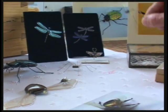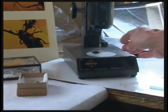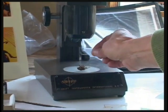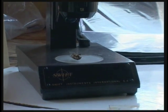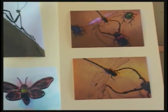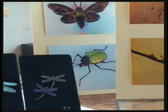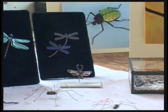Just thought you'd like to meet Snyder the spider. Brought my microscope so people can take a look at the real critters. And some photos of work over this past year. Most of the insects are made from fused glass and base metals.